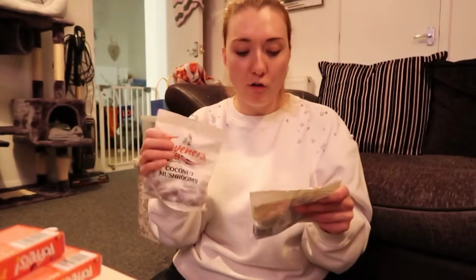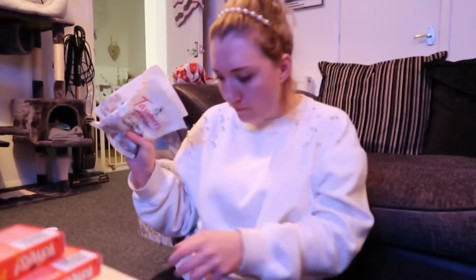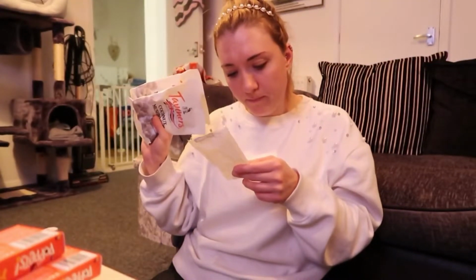I picked my dad up some more coconut mushrooms. He loves these, and for Christmas he's going to get an Amazon voucher and just a load of selection of his sweets that he likes. So yeah, I picked up them, and they were... They were 59p each, which I think is a bargain because I'm sure they're a pound in the range.